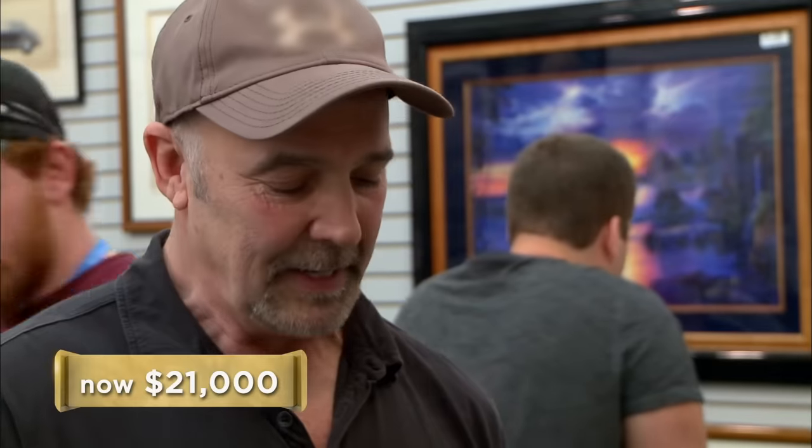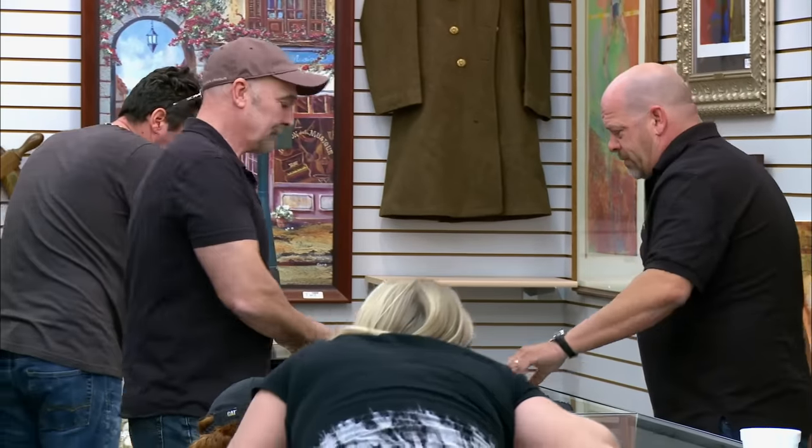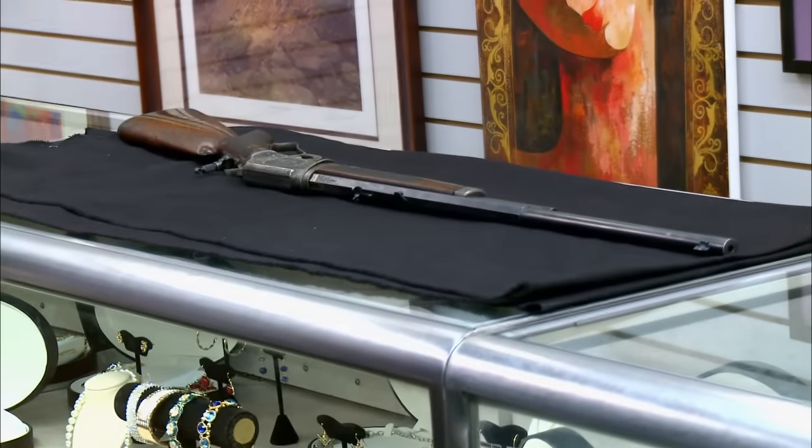Oh, boy. The money sounds nice. I think I'll do it. Okay, we got a deal, man. I'll meet you right up front. We'll write this up, just a bit of work. I think we could have done better. Definitely gonna miss this firearm. You don't come across these guns too often. We'll put the money into another nice gun. He definitely got a good deal.